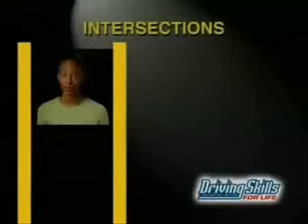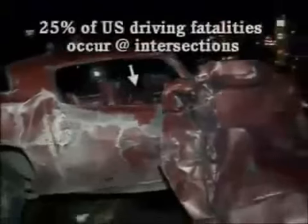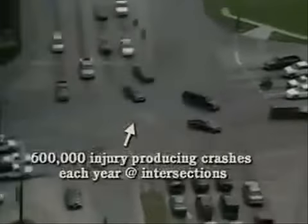Here's the number one hazard you can expect to see every time you take to the road. In fact, you can't avoid it. Intersection. 25% of American driving fatalities occur at intersections, and there are about 600,000 injury-producing crashes at intersections each year. That's why, to get through intersections safely, you need the know-how to spot hazards and react safely.